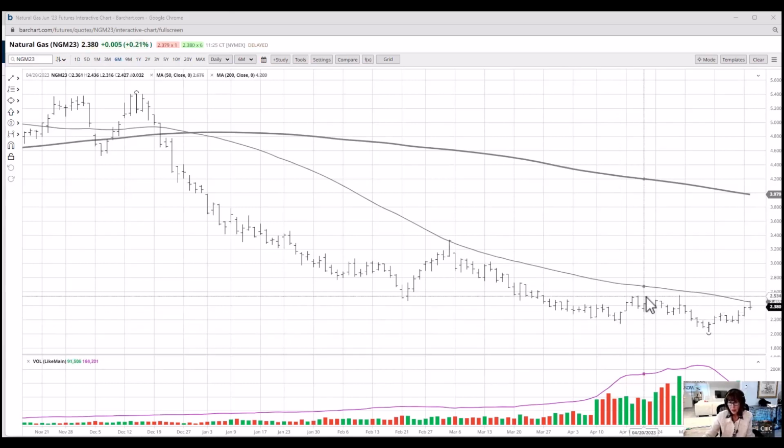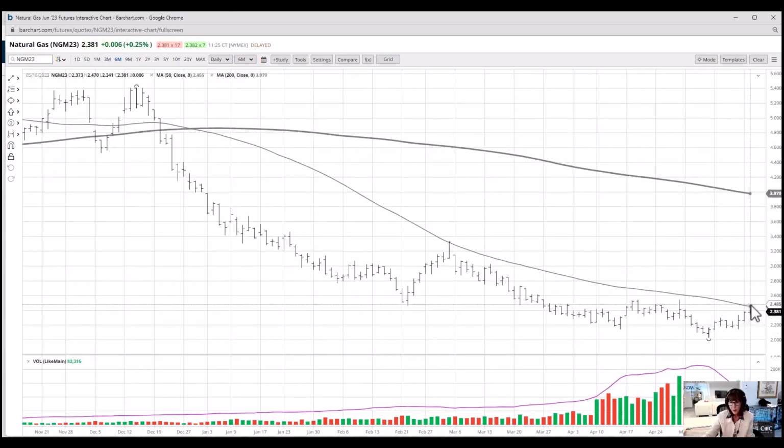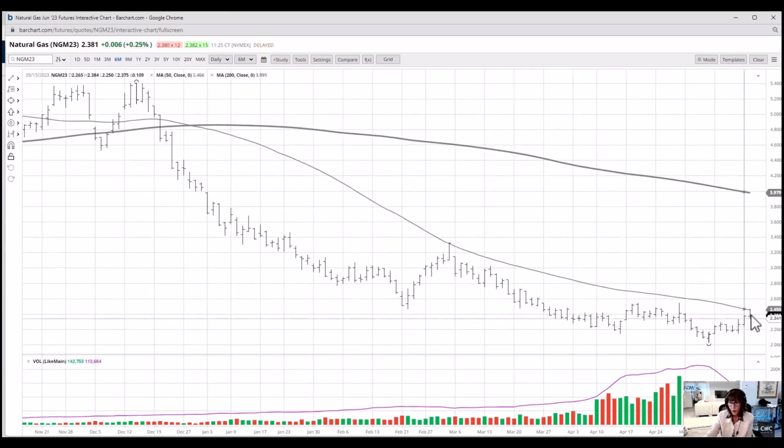And again, a nice move up, but we've got this 50-day moving average right here, so key. Right now it has stopped right at it. It did at the same time here, and interestingly enough, it hasn't been above the 50-day moving average since December 2022. So to me, this is really the key. Over 2.40, let's call it 2.45 or 2.46 to round off.